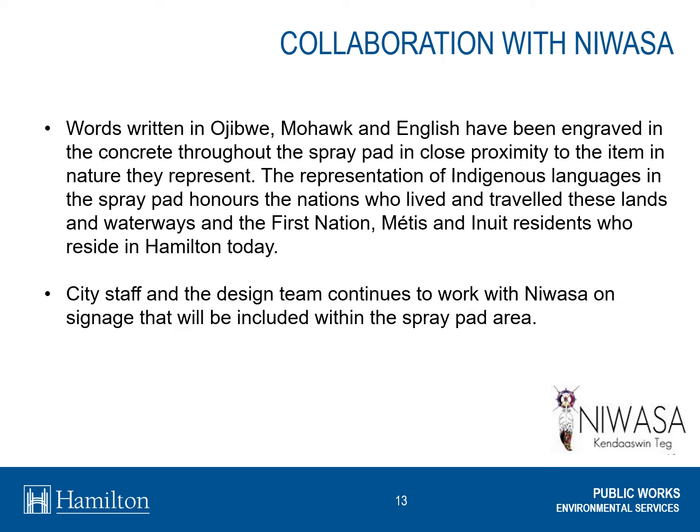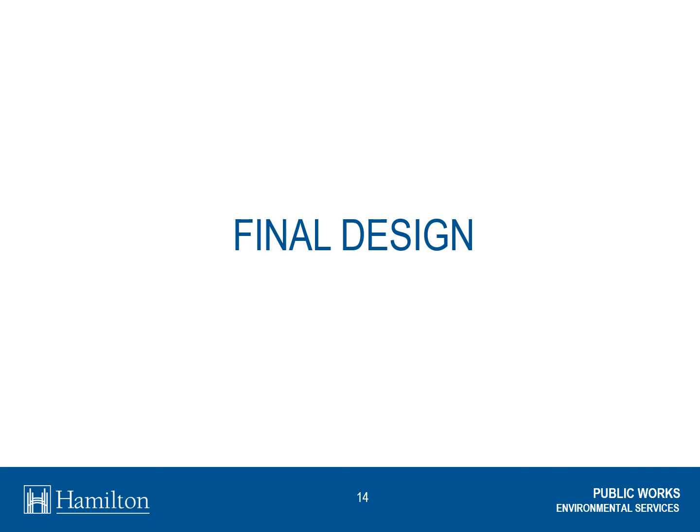Words written in Ojibwe, Mohawk, and English are proposed to be engraved in the concrete throughout the spray pad in close proximity to the item in nature they represent. The representation of Indigenous languages in the spray pad honors the nations who lived and traveled these lands and waterways, and the First Nation, Métis, and Inuit residents who reside in Hamilton today. City staff and the design team continue to work with Nawasa on signage that will be included within the spray pad area. Next, we'll present the final design.